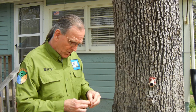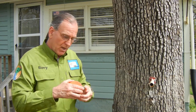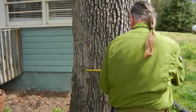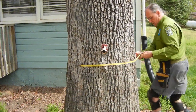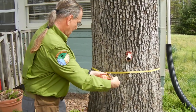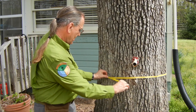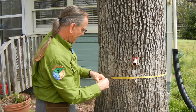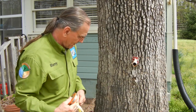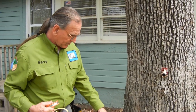And so I'm going to get one quick measurement of a DBH. That's a diameter at breast height. This is a special tape that allows me to do that. And we're going to go around. And the recorded DBH of this tree is 27.5 inches. And the more meaningful measurement will be around the collar of the tree.